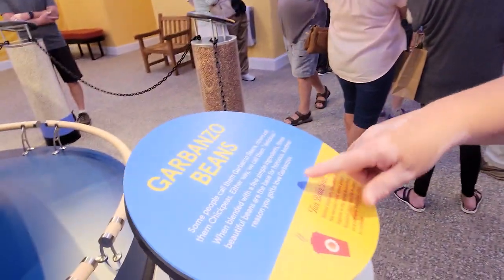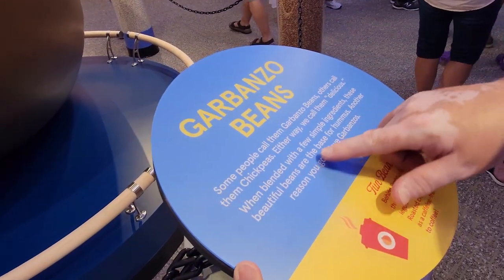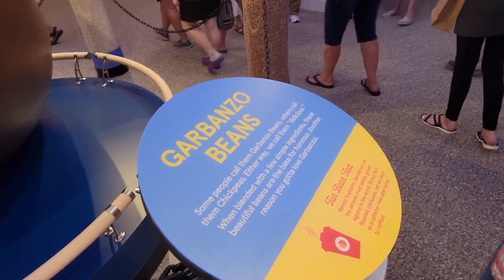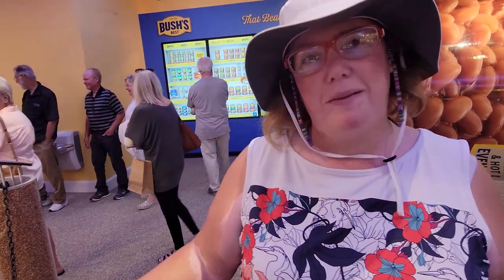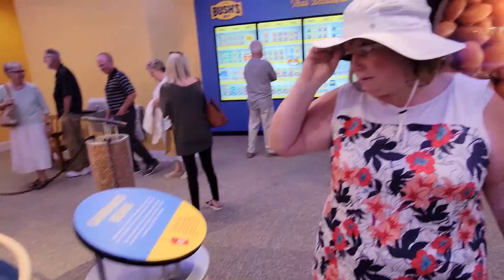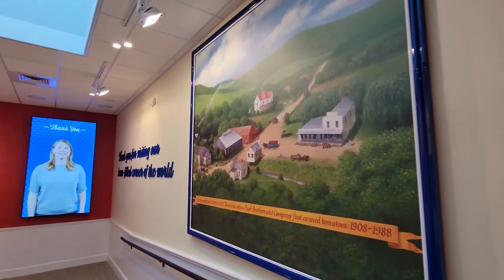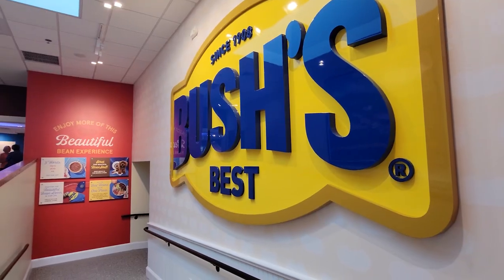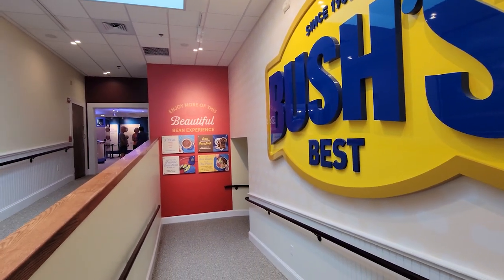Chickpeas. Oh, they make hummus? Hummus, yes. Simple ingredients with beautiful beans are the base for hummus. Another reason you gotta love the garbanzos. I never knew that. So we're learning quite a bit about beans today. Thank you for sharing it.